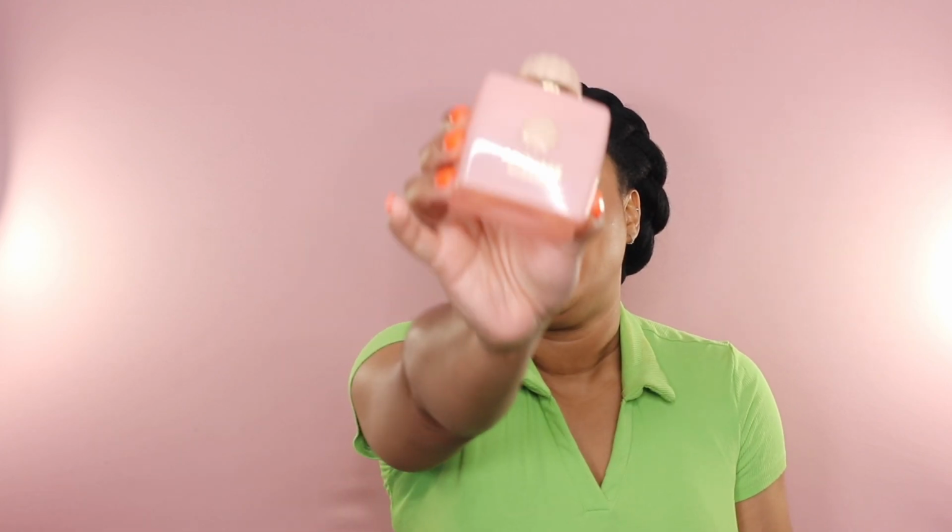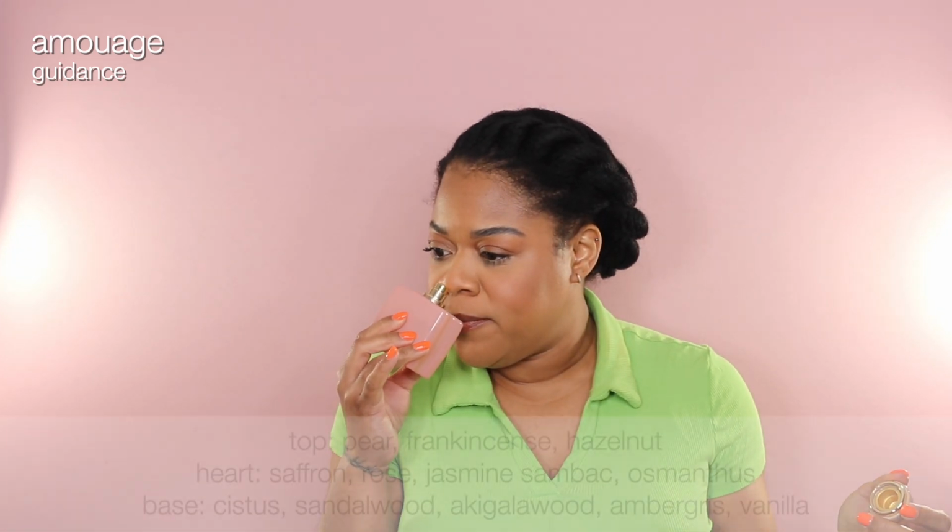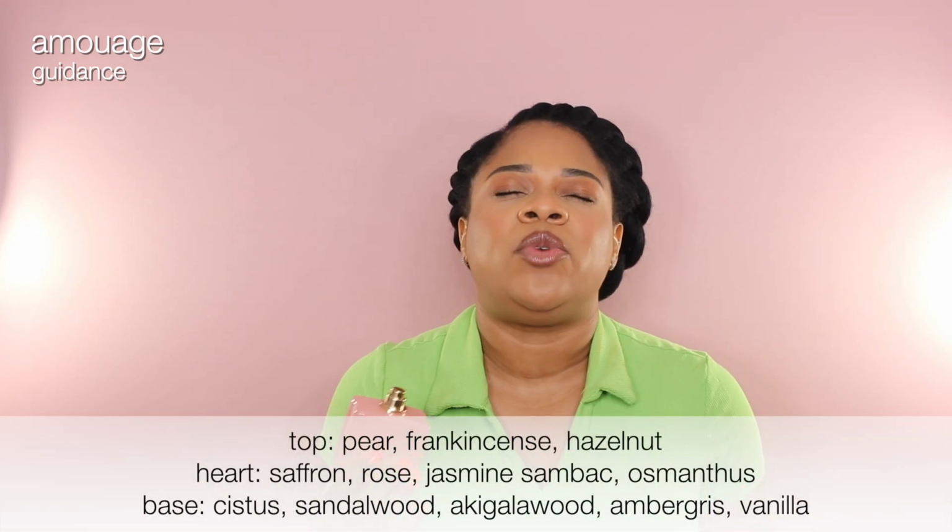Last but certainly not least, I would be remiss if I did not mention this fragrance in my 2024 spring lineup, and this is Ams Guidance. I don't care, I don't care. I don't even have to spray this one.